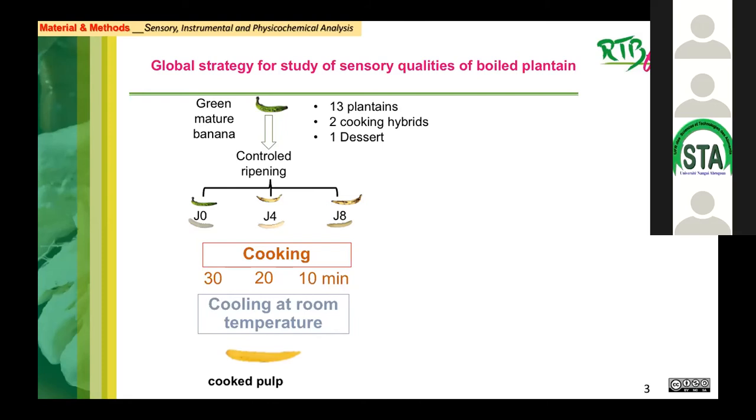There are 16 varieties, but for each variety, you have 3 stages of ripeness: green, mid ripe, and full ripe. And for some of the varieties, we have 3 replicates by sensory, but not for all the varieties.